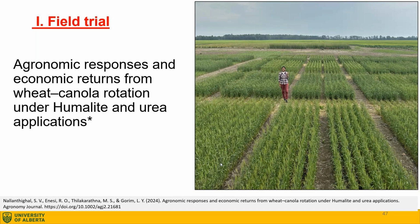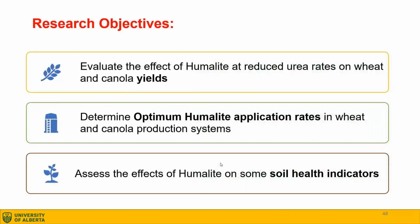So what was the objective of this? It was to evaluate these Humulite rates, and whether, if we apply Humulite, we should be reducing the amount of urea that we are applying in our field. We wanted to look for optimum rates of this Humulite, this solid product, and then we wanted to see whether there was some impact on some of the soil health parameters.